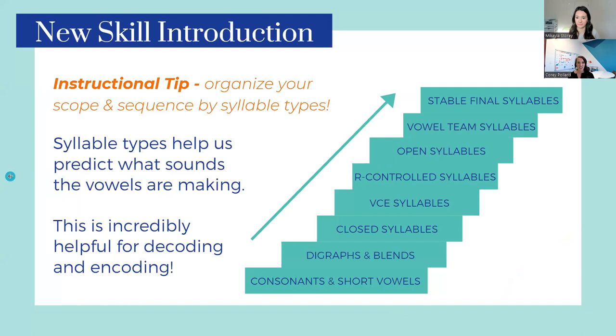Now, quick tip, we want to be thinking about organizing our scope and sequence by syllable types. So as I mentioned, this is really helpful for working memory. It's really helpful in retention. These are a lot of phonogram patterns. So, you know, one of the things that we've talked about is that there's 44 sounds in the English language, but there's over 250 orthographic patterns. So it's not a one-to-one correspondence, and 250 things to try and memorize is just a lot. And so if we can start to organize that by syllable type, it can be really helpful for students.